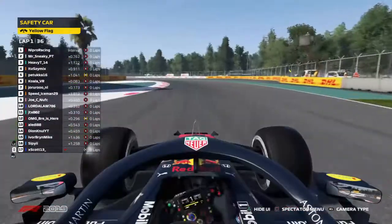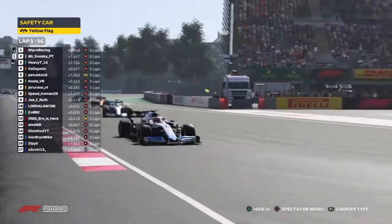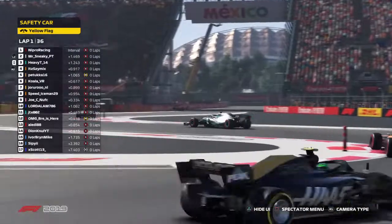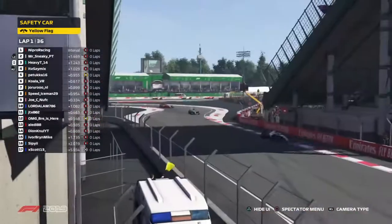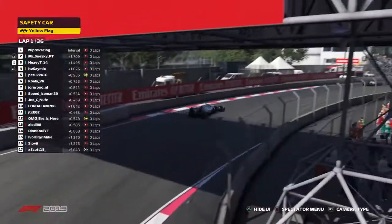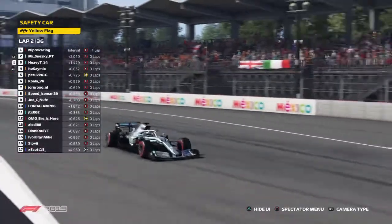Maybe an issue for Scott. But safety car. Incredible. Safety car, wow. I haven't seen a safety car in a long time. Really exciting action here. Wow, that was a crazy start to the race.